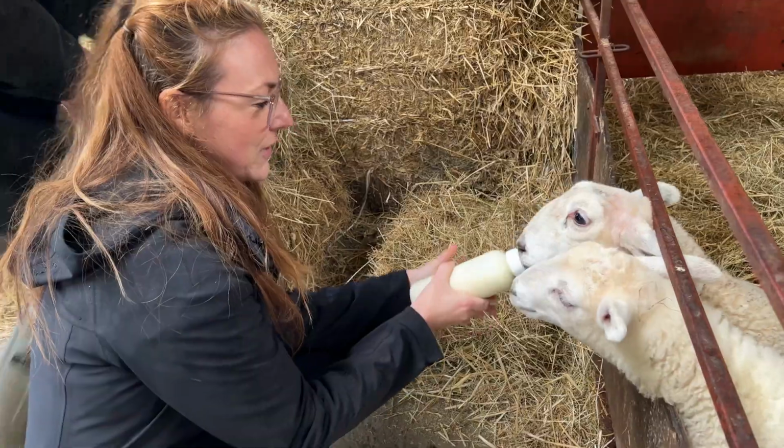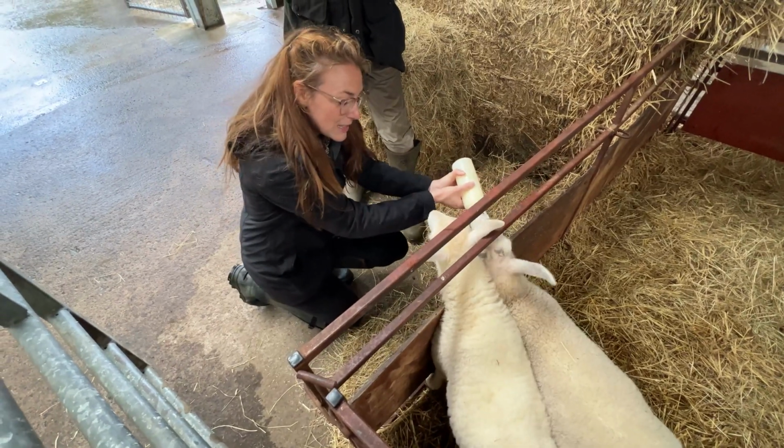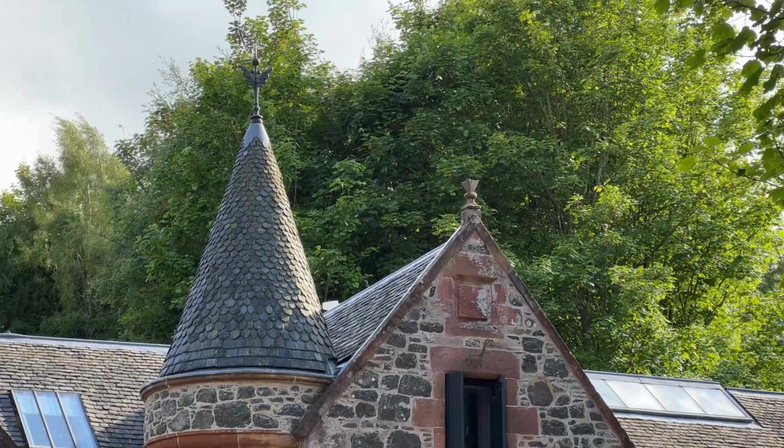My baby lamb was much more aggressive in its wanting milk than yours was, but that's okay. It's all right. It's like a little bit of a role reversal. You now know what it's like to be me when I'm hungry. True. Exactly. See? You get it now.